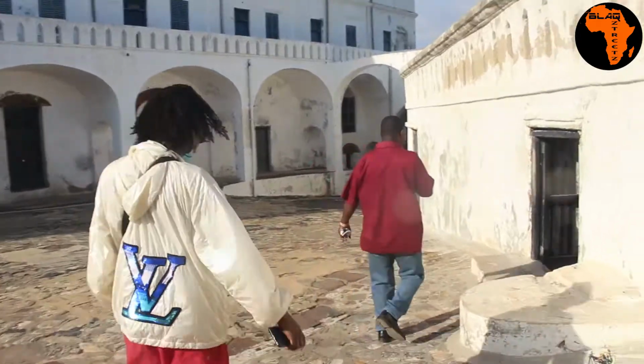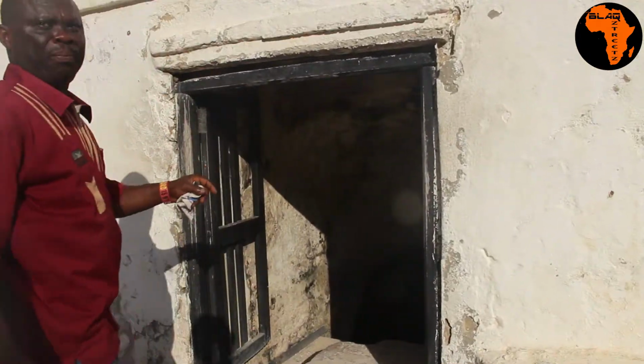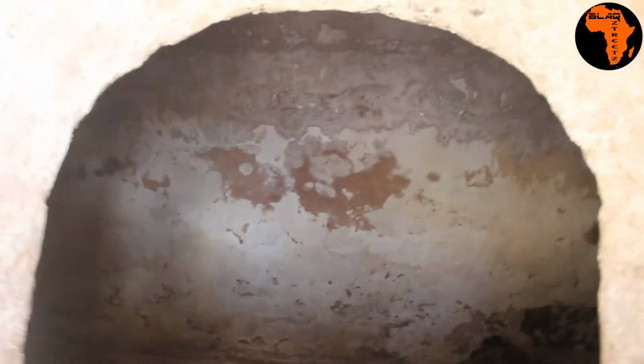Have a look at the tunnel. Very deep, and wide. Okay guys, here's the tunnel where the slaves were moved from to go board the ships. They walked through to board the boats, then the bigger ships, and then they took them to the Americas and the Caribbean.